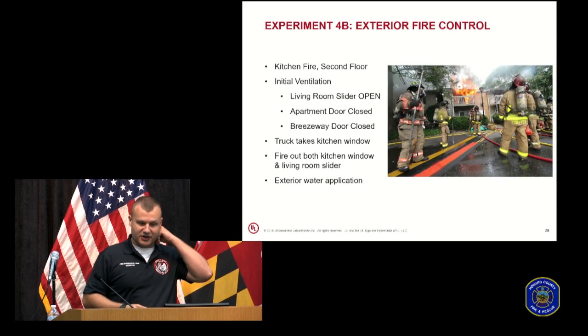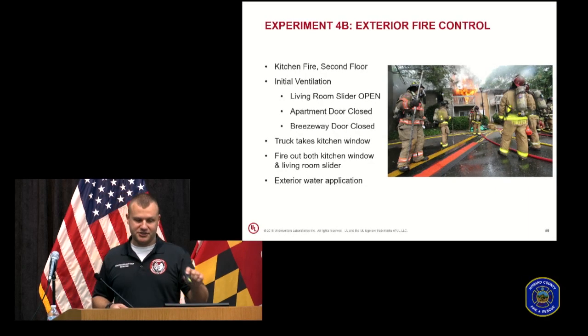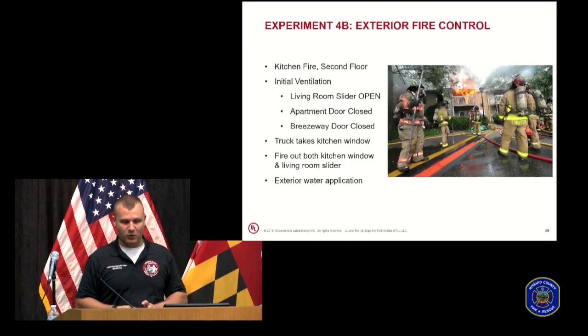Experiment 4B, this is our exterior fire control, so we're trying to get the same fire here. Fire that originated in the kitchen, showed itself in the living room, and we apply exterior water first.